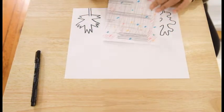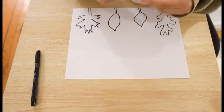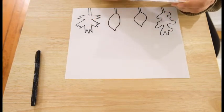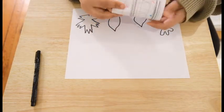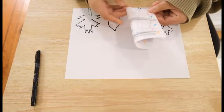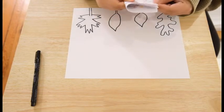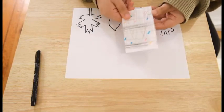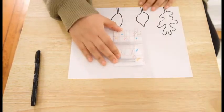Once it's in half, we'll go ahead and fold it once more in half. And lastly, just one more. Once more in half. Okay. And now, instead of having a full sheet, we have a rectangle. This is what we will need.